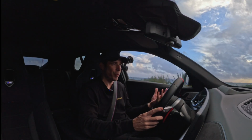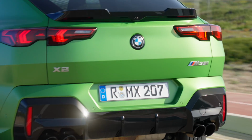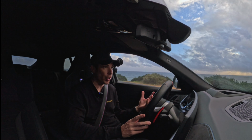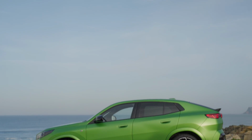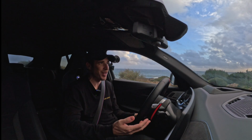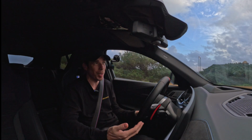With the X2 M35i, BMW wanted to infuse a little bit of that M DNA into the car, and that's not easy to achieve. Firstly, because the car has grown in size quite a bit. It weighs over 1,700 kilograms. So for a car of this size, you also need a very powerful engine, or at least quite powerful.